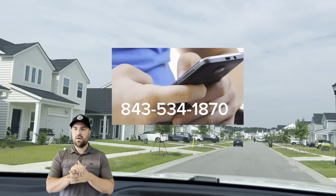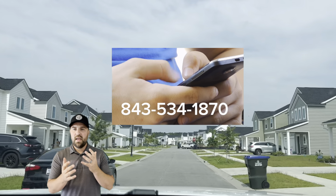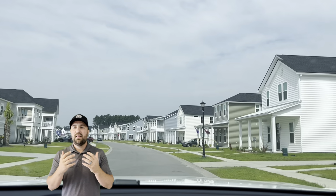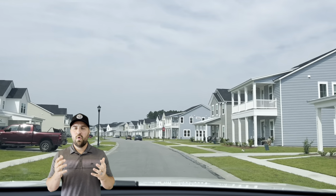But let's continue the tour here. You can see the homes are gorgeous in here. Really southern style homes. They're not all the same. There's different colors, different styles. And the inside is where the charm is. They really show the charm with these Lennar homes, and they have custom built homes on the inside.